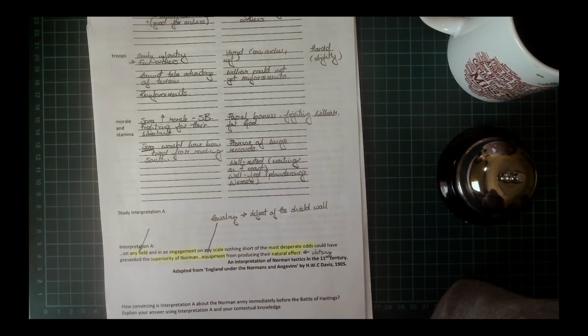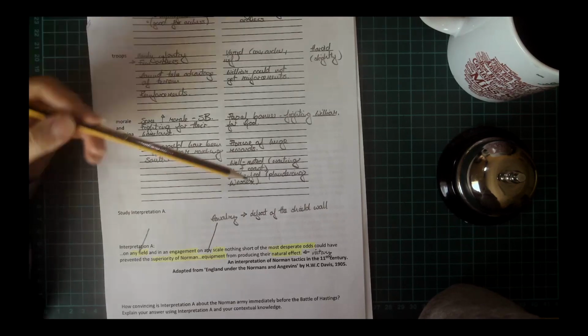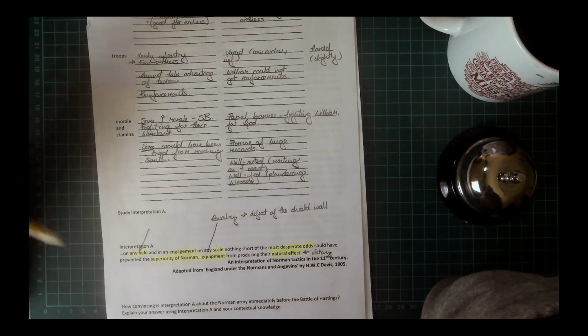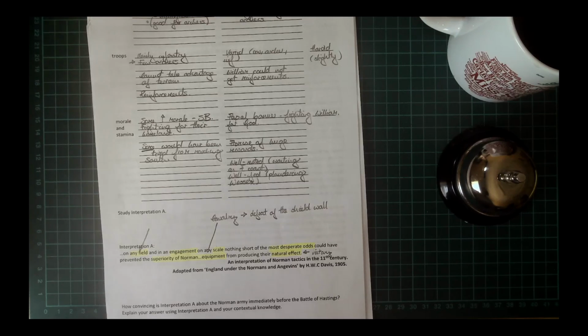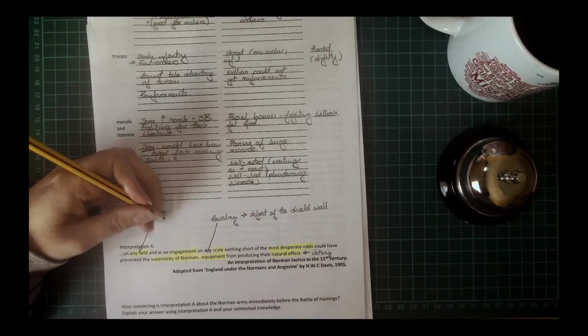Now, we're going to have a look at this in a little more depth when we look at the battle itself, but we know just from looking at the battlefield that the cavalry's main advantage, their ability to smash through the shield wall, was largely negated by the terrain and the fact that the cavalry would have been unable to build up sufficient momentum to break through that shield wall. And indeed, that's exactly what happened. So this is the bit that we can annotate here.